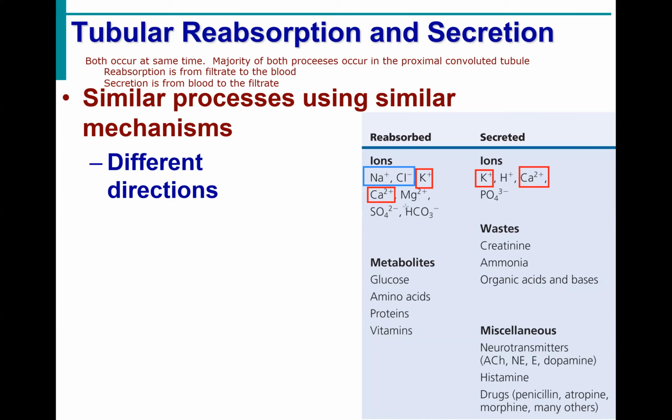And we're not going to worry as much about potassium and calcium because we're going to want to make sure that we have appropriate levels, but it's not about too much. We want high levels of sodium, high levels of chloride. So we're going to want a lot of those in, and so we're going to move a lot of those back.